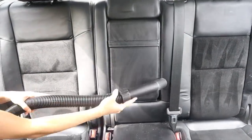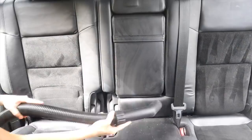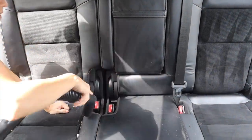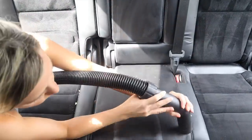Sadly, my new couch does not give me the ability to get vacuum lines, so I'm getting my vacuum line satisfaction through my car cleaning.